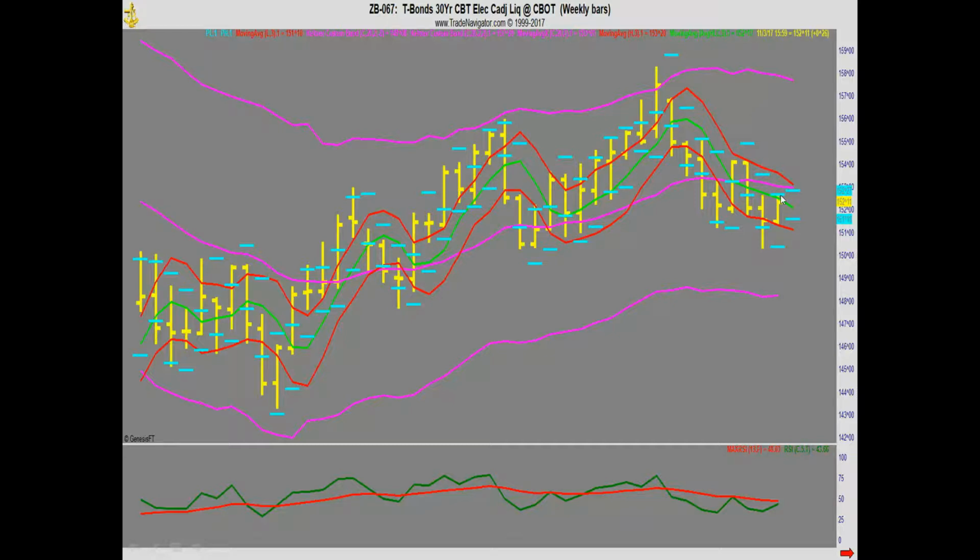That's good resistance, and it's not broken until it's broken, so that could hold and knock them down. Just a little clue that maybe it's not that strong. So, we'll just have to see. And listen, this is the week of the Fed meeting, the week of 3 different employment reports. Pretty tough to know what might impact them.